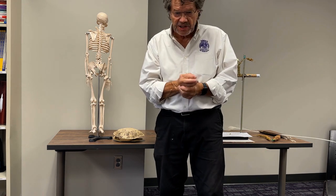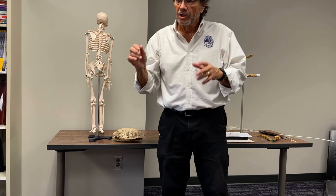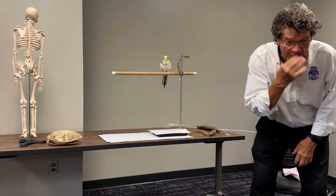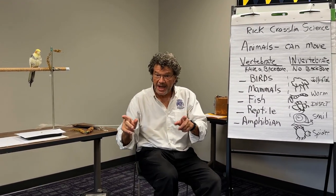And when a scientist says grow, that means get bigger. And develop means new parts. Like, you're not born with a mustache, but as you get older, you get new parts. Animals are like that.